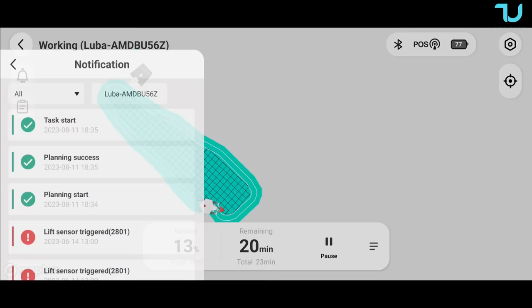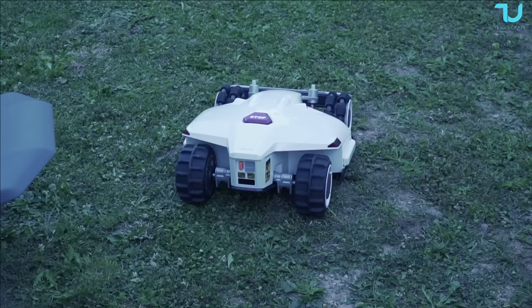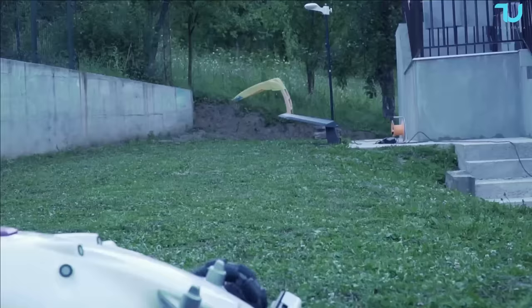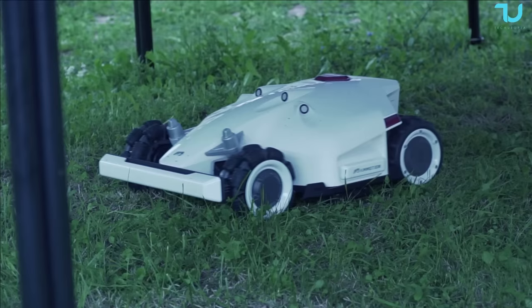Forget random mowing patterns. Luba's planned route algorithms maximize efficiency. Opt for directional mowing or define specific angles for the ultimate tailored trim. The Luba's ultrasonic radar sensors detect obstacles as tiny as 5 cm, 2 inches, navigating with a 220-degree field of view. Rain on the horizon? Luba's rain detection sensors will have it seek shelter until the weather clears, which is a very impressive feature, guys.